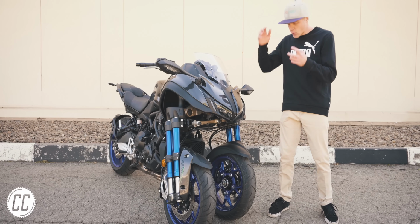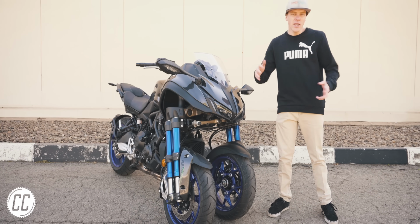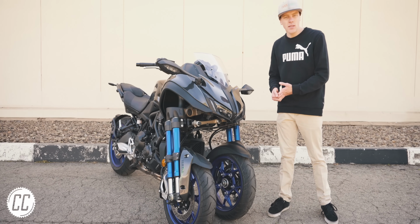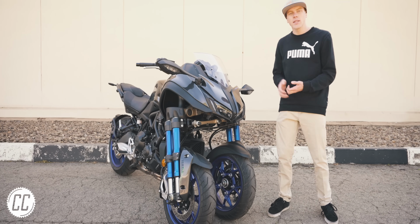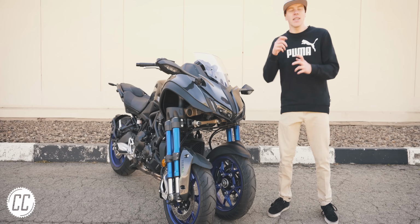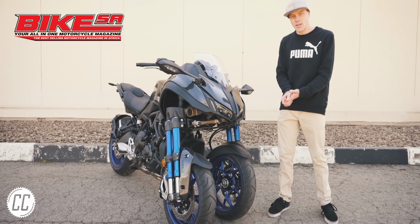Even I thought that I would hate the concept of a 3-wheeled motorcycle, because I generally hate any concept that isn't traditional, like an electric motorcycle for example, just on principle. But because this is so intriguing, I'm genuinely excited that Bike USA magazine got me some time with this Niken.